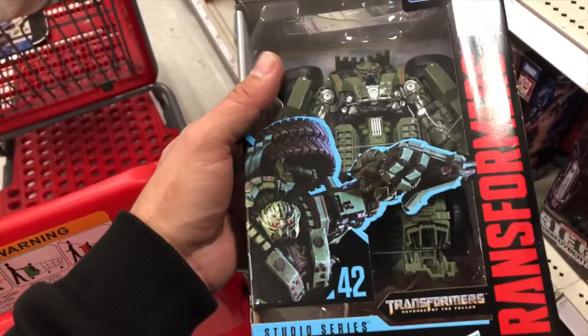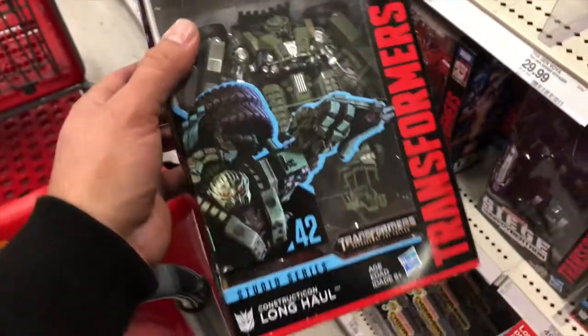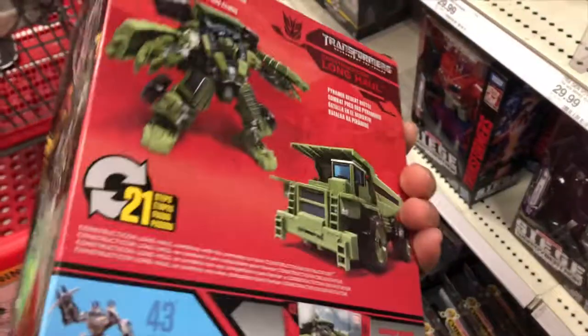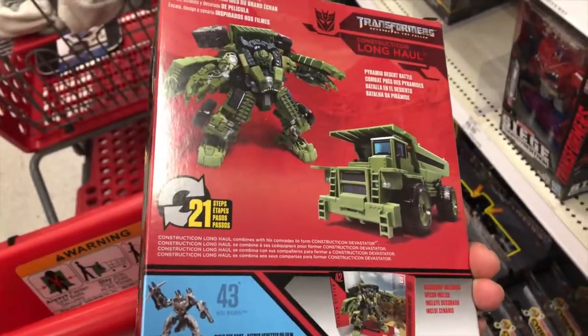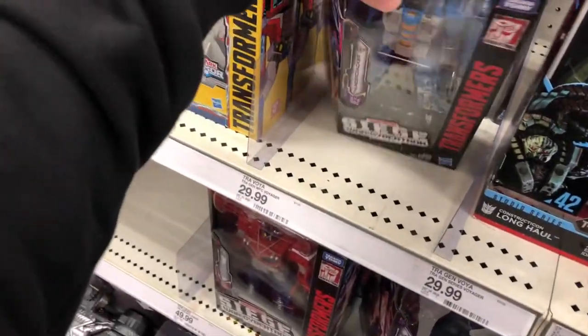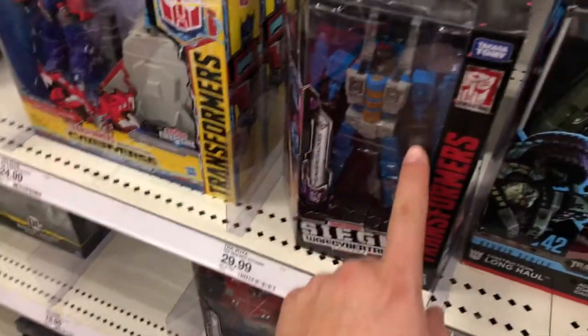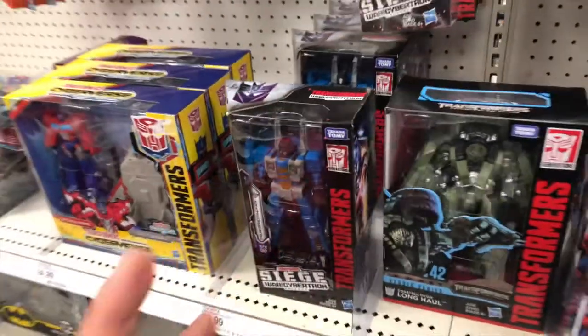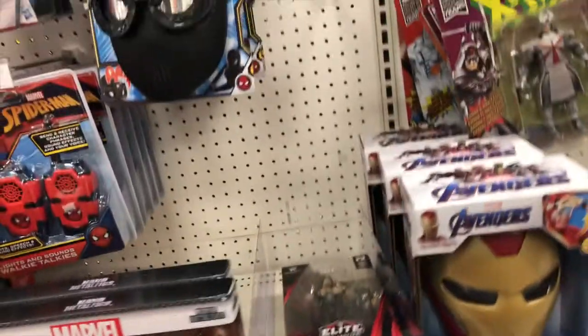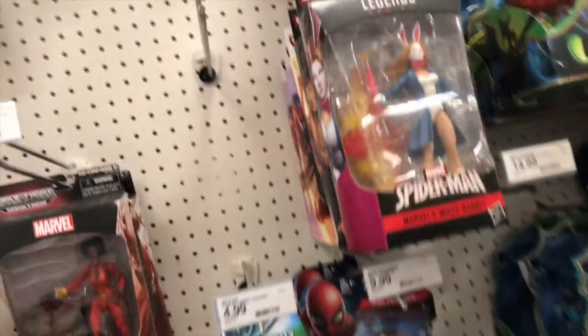Anything else? This guy, I really, really need to complete my Devastator. I couldn't even think of the name. I need to complete it. I do need that guy, so I might take him. This guy looks pretty cool, but I saw him for like 12 bucks, I think, at another Target. I don't know, but don't quote me on that, folks.